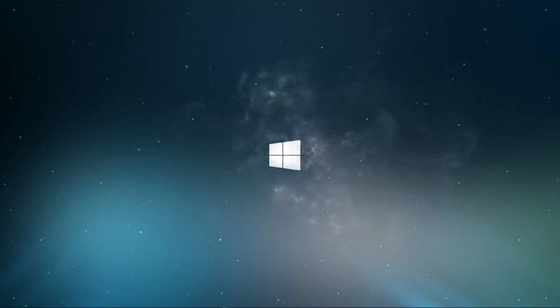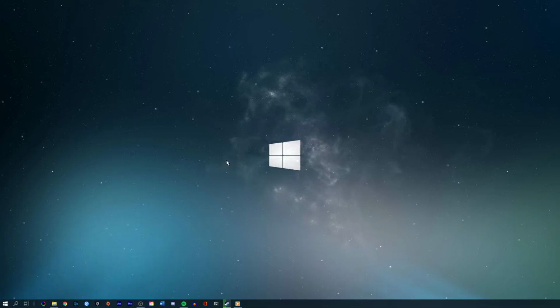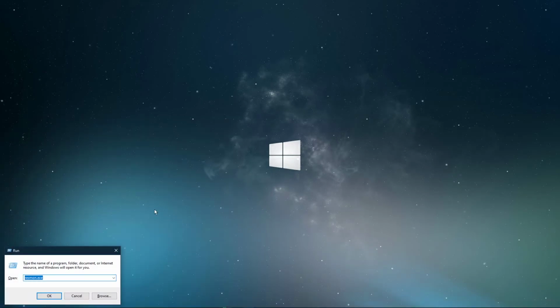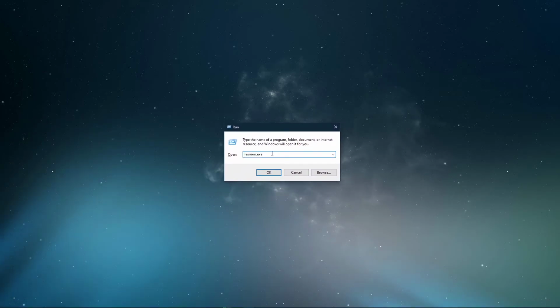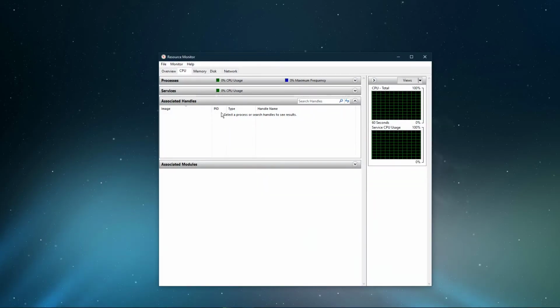To fix this, simply use the shortcut Windows key and R, or search for run and hit enter. In this dialog box, enter resmon.exe. This will open up your resource monitor.